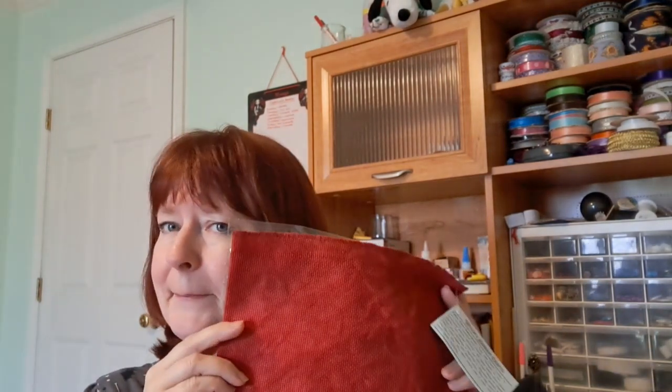Now, she sends these out at the end of the month, so I won't get February's until the beginning of March, which is fine. This color, normally when I get them, I immediately choose a pattern to stitch them on. But I'm not sure what I'm going to stitch on this. I honestly don't know.